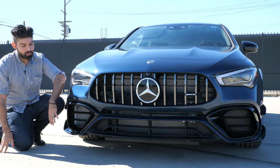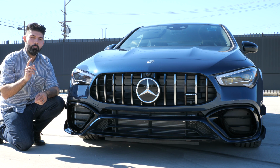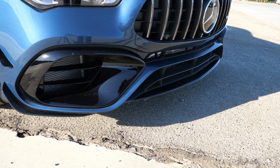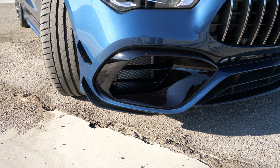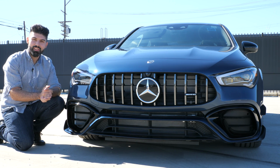And then we come down to the lower part of the bumper here. You can see that the CLA 45 has massive grille openings, and that's to cool that 2-liter engine, because this thing is really high strung. It needs a lot of gas and it needs a lot of air to remain reliable. So these big openings here, you can see, are painted in a black color. That's because this car has the AMG Night Package.